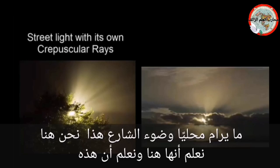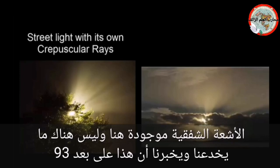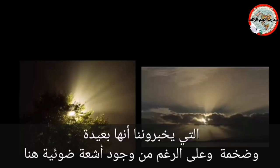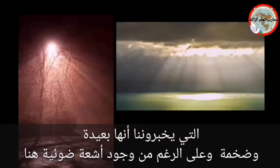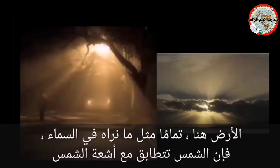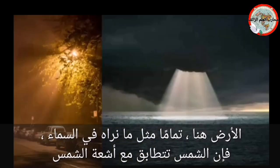Okay, and this street light is here. We know it's here, and we know those crepuscular rays are here. There's no fooling us and telling us it's 93 million miles away or 1 million miles in diameter. And it looks just like the sun that they're telling us is far away and huge, and whose light rays are here, though, on the Earth. Same here. Same as what we see in the sky. The sun matches the sun rays.